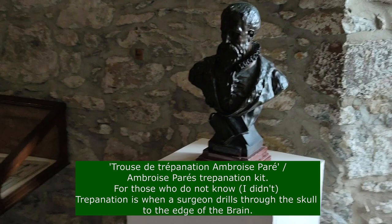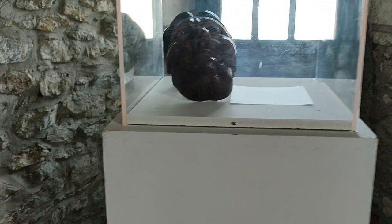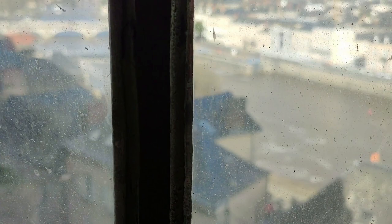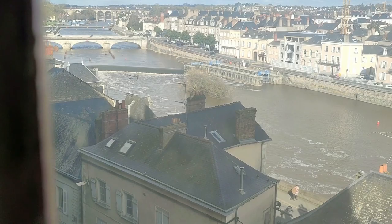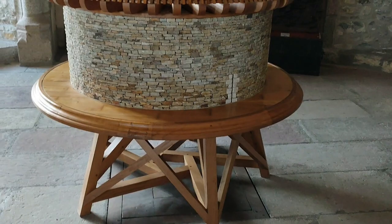This was Ambrose Paré, and this was his kit, basically his kit for drilling through people's skulls, which I didn't know about until I researched for this. So you see the weir there and how the water's flowing pretty fast. That's your view across Laval. That apparently is a model of the tower, or one of the towers at the chateau. That amazed me, how they made that ceiling like that. Fascinating.